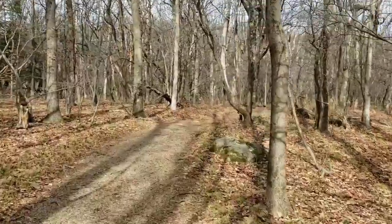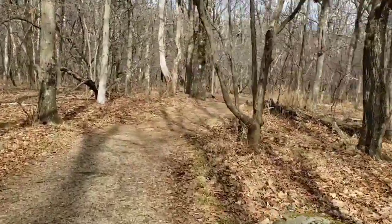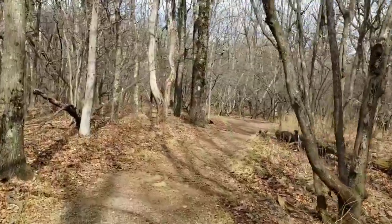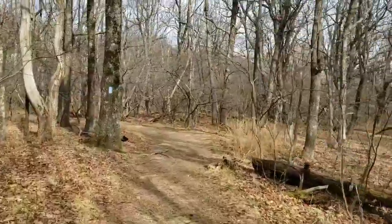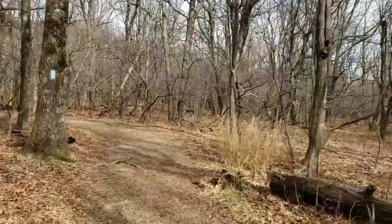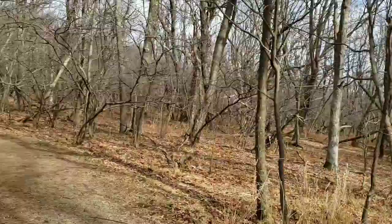And obviously this is very far away from most of my normal hiking spots. I'm out here on the East Coast visiting family for the holidays, and so I decided to head down here to Shenandoah National Park and do some hiking while I was in the area.